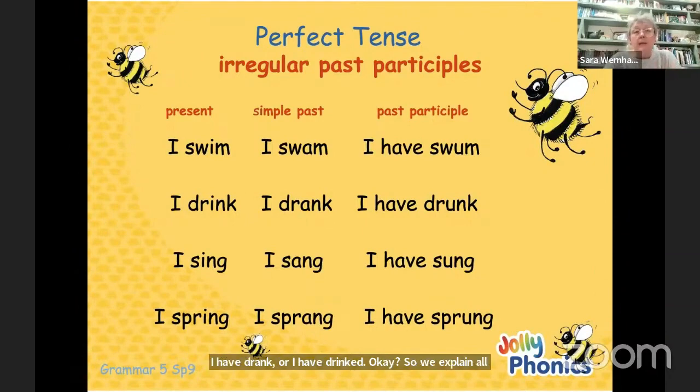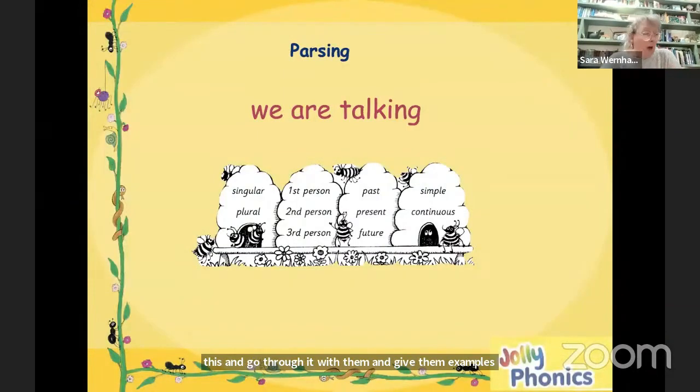Okay, so we explain all this and go through it with them and give them examples. As you can see, we've got our Bs here as well. We teach them to look at the verbs and to understand what verbs they are. So we have these little beehives. As I say, our Bs are often connected with the verbs, the doing words. And we practice this a lot. They come up on the spelling sheets because there's room there. It's something they know how to do. Children actually do quite enjoy doing things that they know how to do. And they get very good at finding the verb and then parsing it, i.e. working out what it is.